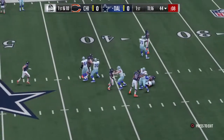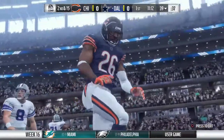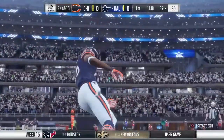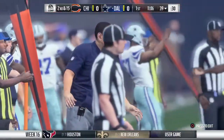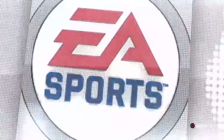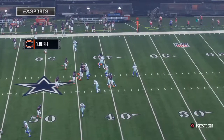Pressure, and he's taken down. A Bear sack. These strong safeties, some people may not realize it. It's really like an extra linebacker, right? It really is, because they're hybrids. Half linebacker, half defensive back. The linebacker in him on that play emerged.